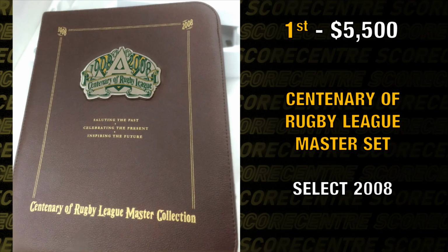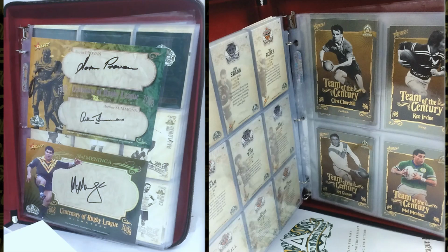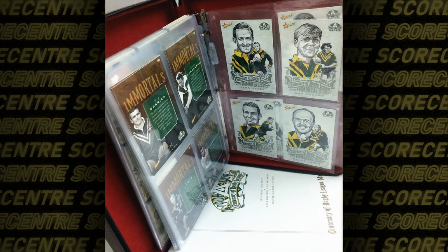And we have in first spot, selling for $5,500, a master set of Selects Centenary of Rugby League, released in 2008, of course, to celebrate 100 years of Australian Rugby League. So the main chase cards here were the oversized signatures of Proven and Summons and Mel Meninga, as well as a range of other inserts there, which we'll have a little look at.